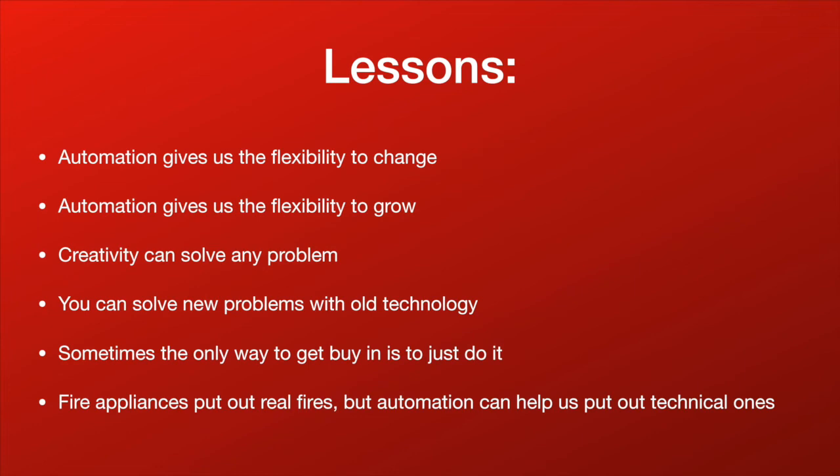Creativity can solve any problem. We thought we were screwed. You know, we lost all our functionality, but we still had to meet deadlines to get funding. So if you take a step back and you look at all the parts, you can actually see, well, maybe if we do this and that, then actually we can solve problems even if we're losing capability. And you can solve new problems with old technology.